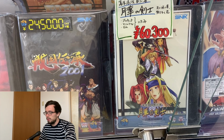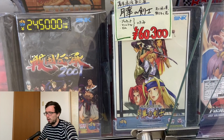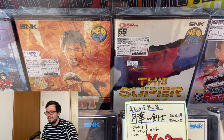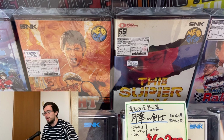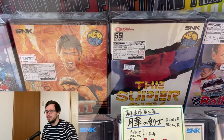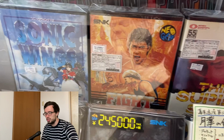And then on the right, was this Art of Fighting? I can't remember what this is in English, and I don't know how to say the kanji. It's going for $600. My God, it's like Flower of the Moon Warrior. I know what the kanji means, I just don't know how to read it. Then we've got Burning Fight on the left going for $400, and Super Spy on the right for almost $200. Wow. You think Game Boy Advance games complete are expensive? Just don't even get into the Neo Geo.